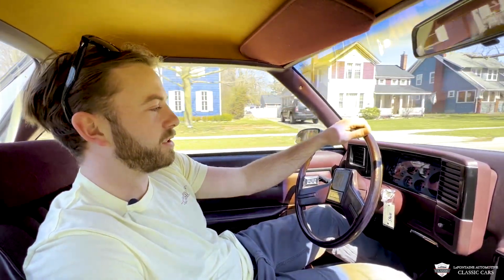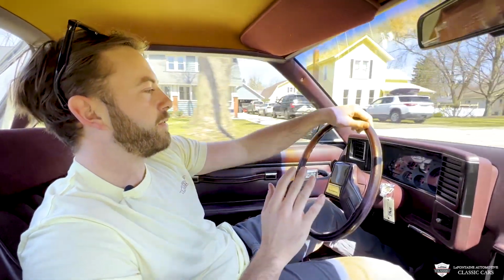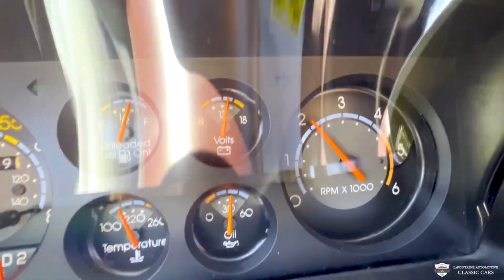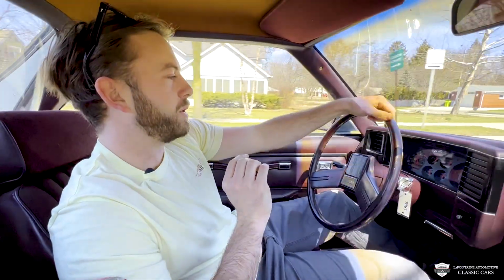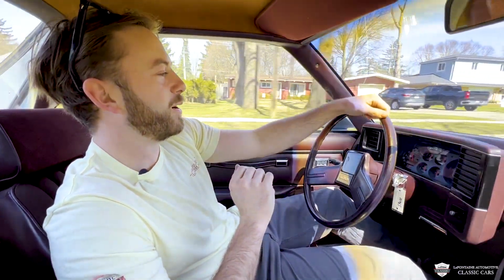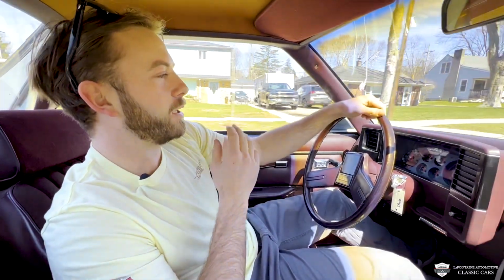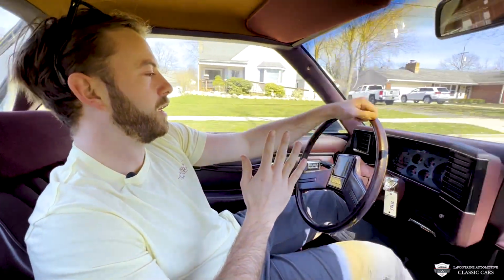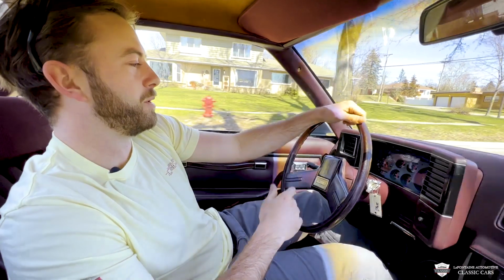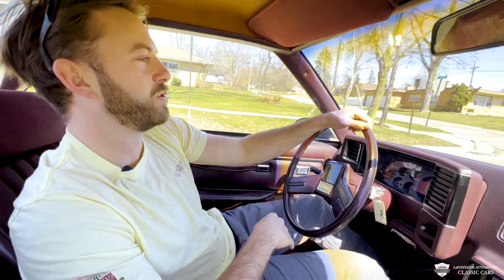Our transmission is shifting very smooth, and in front of me, all of our gauges are working. This is about 2,000 RPMs, doing around 35 miles per hour. Voltmeter's dead center. Our fuel gauge works. I filled that up earlier. Oil pressure is right in the middle of that gauge. Coolant temp is just warming up.